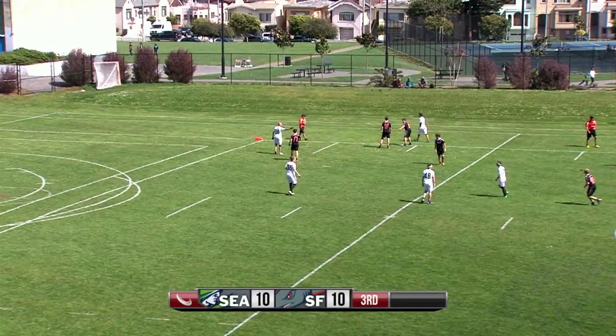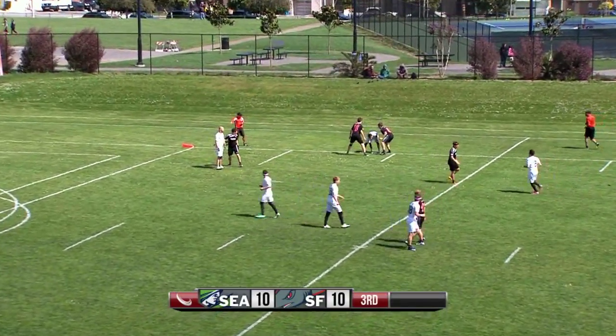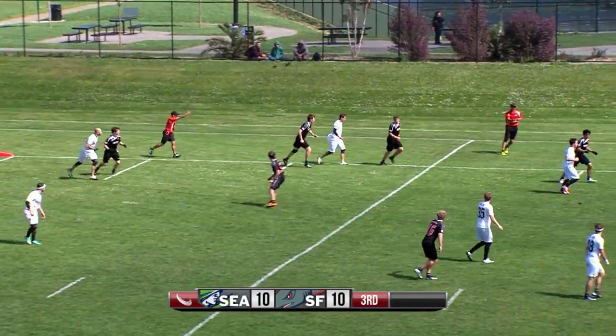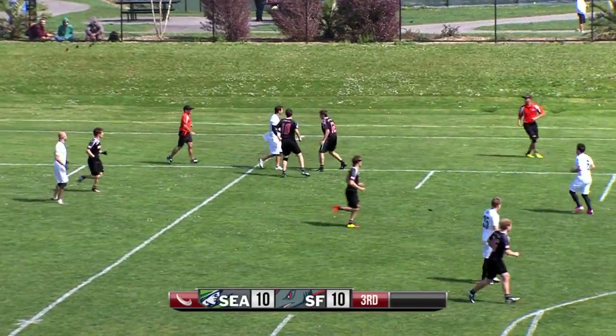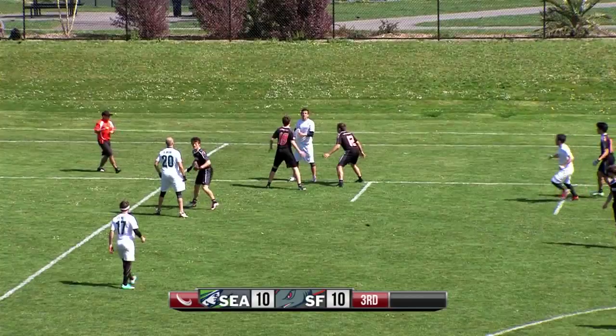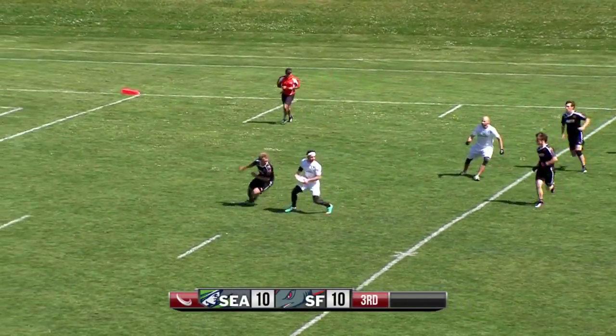San Francisco has become typical, both teams. Double team when it's trapped on the line. O'Brien looks for the foul. He gets it. He could probably walk all the way up the field doing that. Throws the blade to the far side handler.